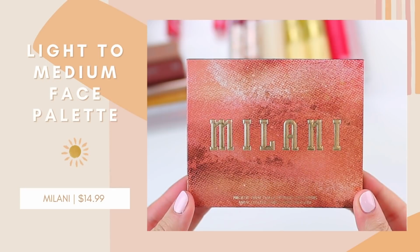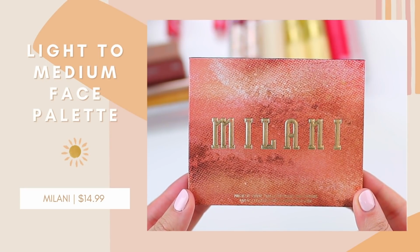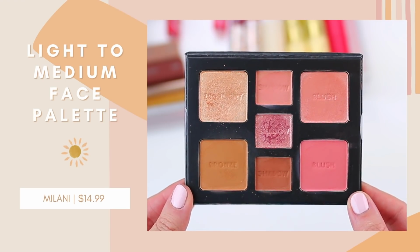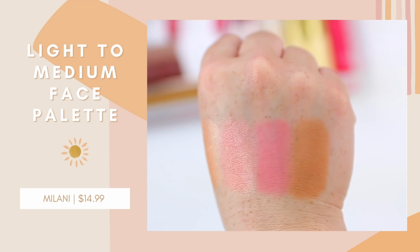I've always said that I don't necessarily love eye and cheek palettes, but I have to say it makes makeup so quick and simple, and I love this one in particular from Milani because the shadows and the powders are very, very blendable, so it's even faster to do your makeup than it is with other eye and cheek palettes. This one is the all-inclusive eye, cheek, and face palette.